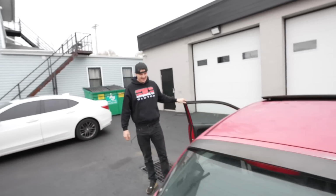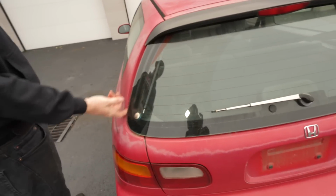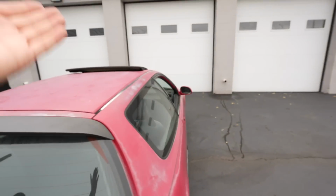You can't lie. It's a solid car. It's got character. It's got bird shit on the window. It's got potential. No molding. Yeah, it's missing the molding. This is aftermarket. The glass needs to be replaced. The question is, what are we doing with this thing?